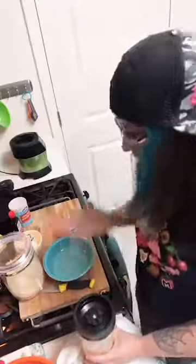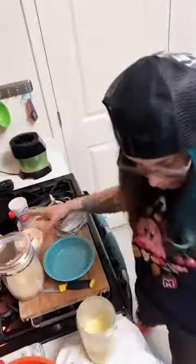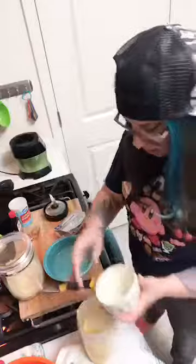That actually incorporated pretty good. I'm gonna try adding in my cream cheese now and also my vanilla. For the cream cheese, let's see how much we have here. It's 3.5 ounces of cream cheese. And for the vanilla, we need a teaspoon.